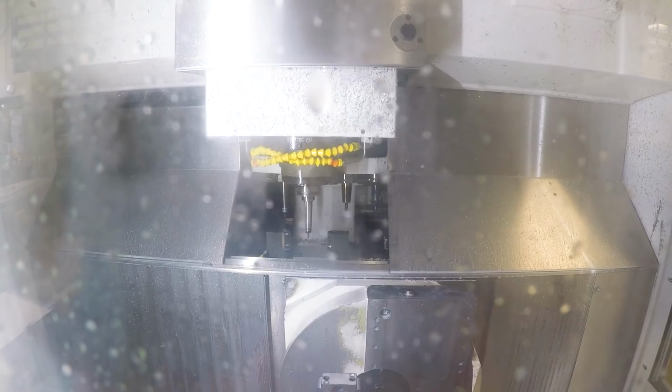Laser tool measurement. Yep. Don't include that in the weird. Whoa, that was a fucker factor.